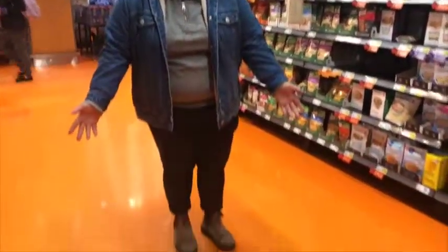While investigating here at Loblaws, something that I really noticed and have been critical about is the color of the floor. It's orange. Very smart of Loblaws for using a color like orange because it stimulates human hunger.